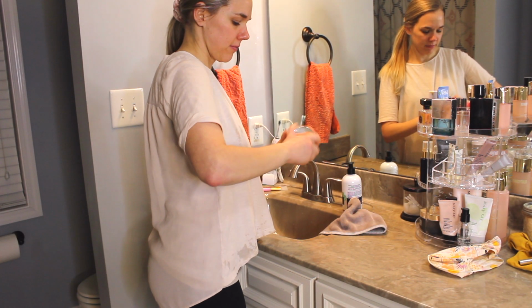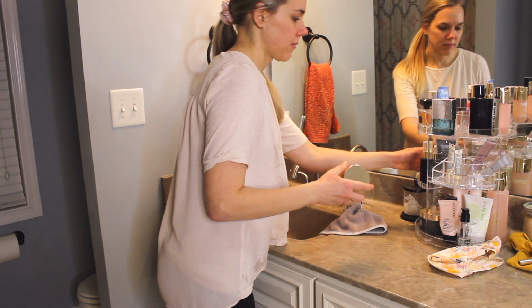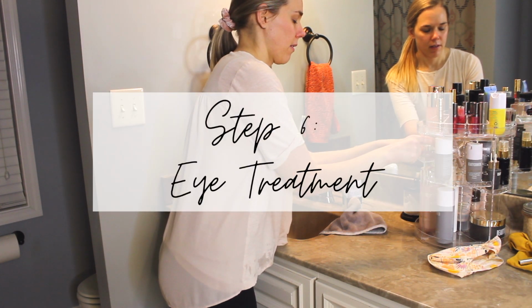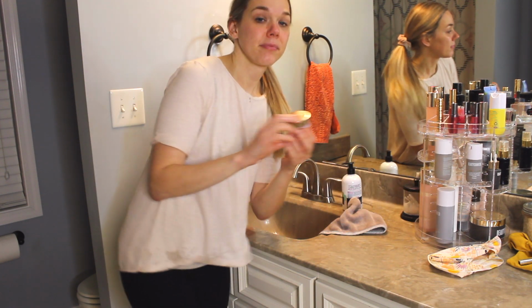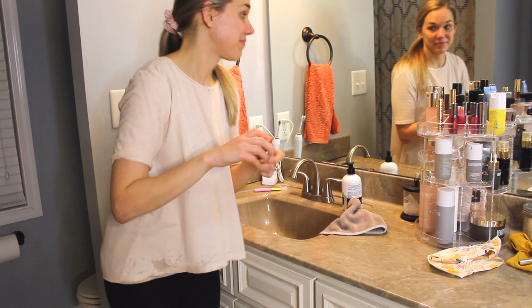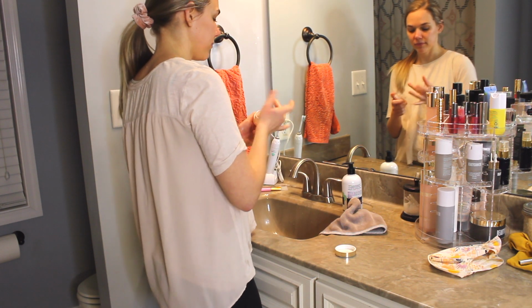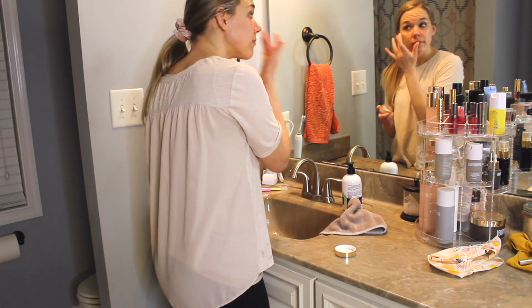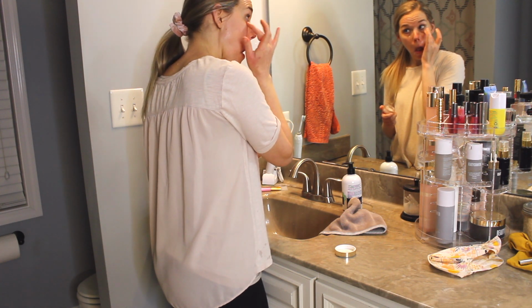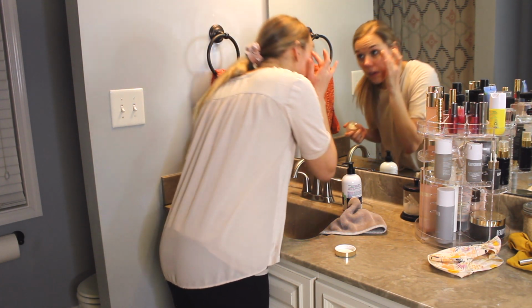One more step, the very last step in my skincare routine, is to use an eye treatment. So I use the Countertime Ultra Renewal Eye Cream, and I just put my fingertip into the cream and just press it under my eyes and in the corners of my eyes where those crow's feet are starting to form, and that really helps with reducing the wrinkles and the dark circles that I get under my eyes.